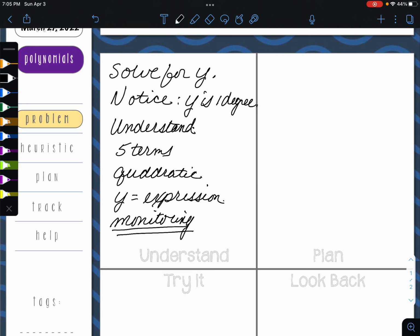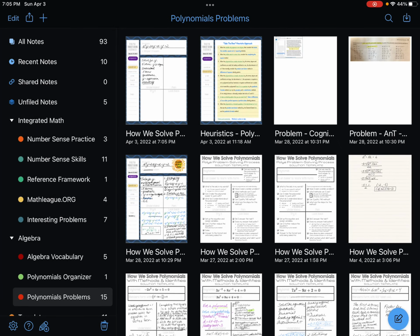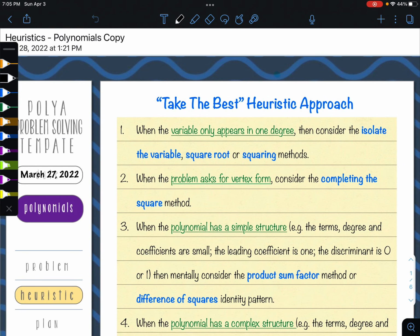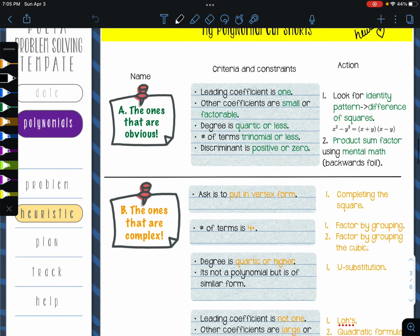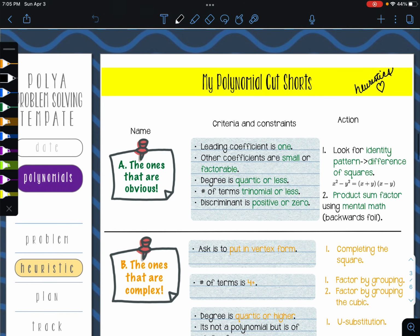This is where I want to introduce the concept of heuristics. Let me bring up my heuristics list. And everybody should have their own heuristics list. It's something you build up over time. It could be a list of heuristics. It could be an order. It can be like a grouping, like mine. This is one that I wrote. I call it cut shorts.